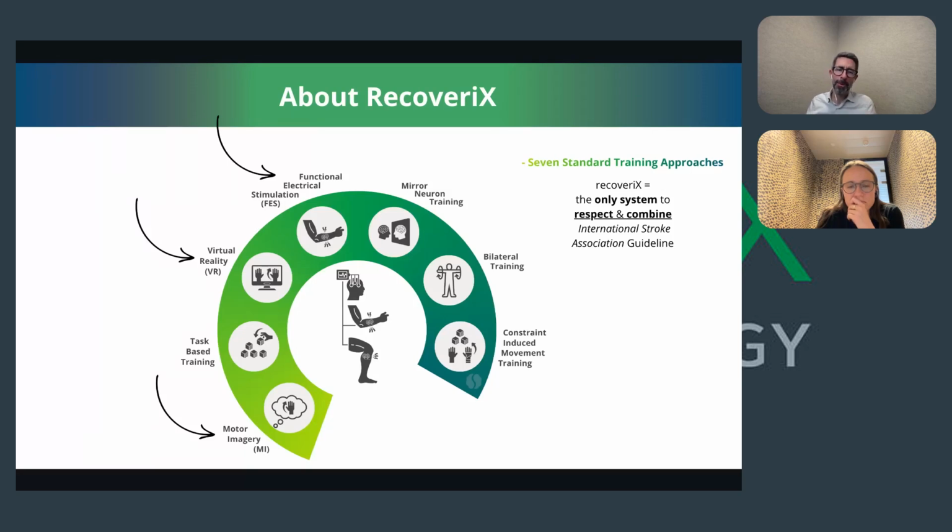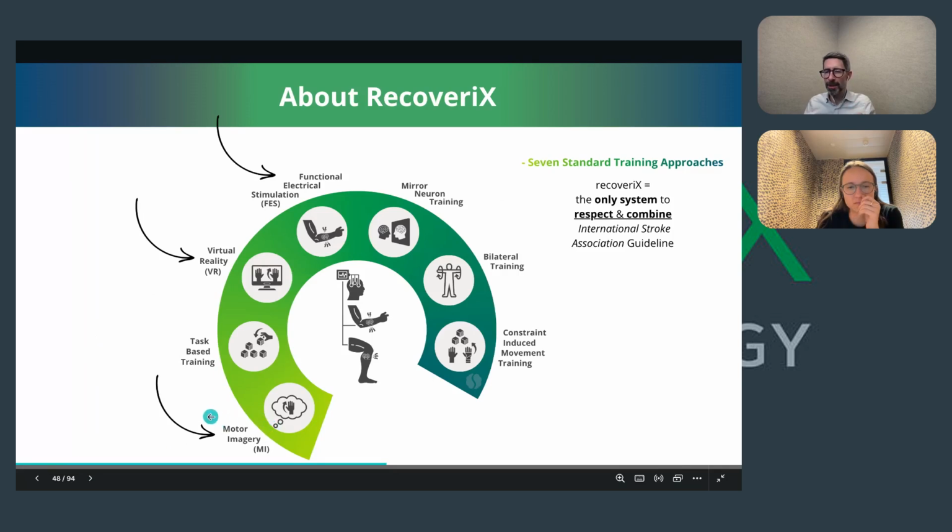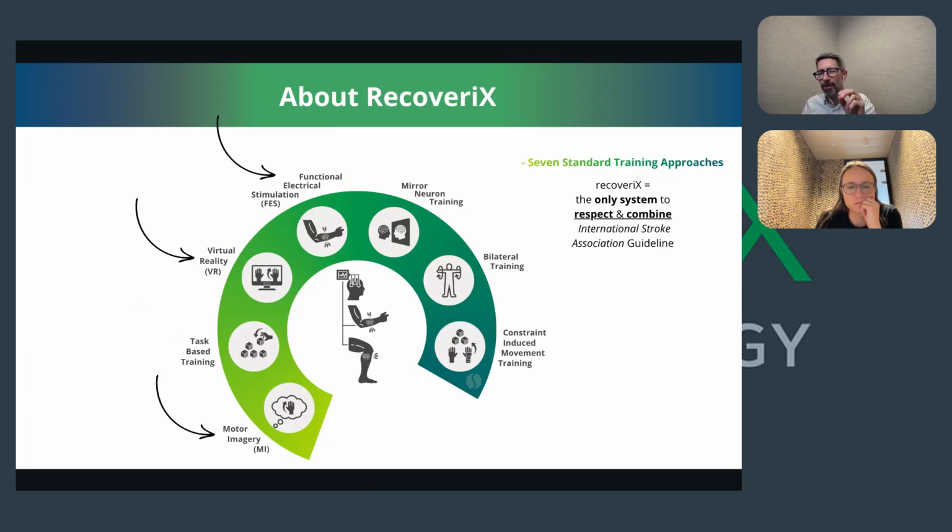So the motor imagery at the bottom left has already been discussed. The task-based training is also something we've seen on the slide Melanie had put together for us from the Stroke Association, which is that we tell people something very specific that they should do. It's not just, move your arms up and down all the time. No, it's very specific. Now it's the left arm, and now it's the right leg, and now the right leg again, and maybe a third time, and then the left arm, if it's arm and leg therapy. That's obviously different if it's MS or if it's stroke patients that come and see us.